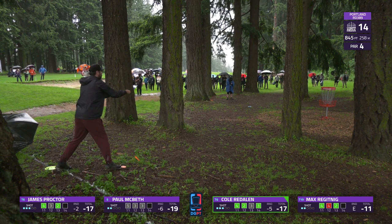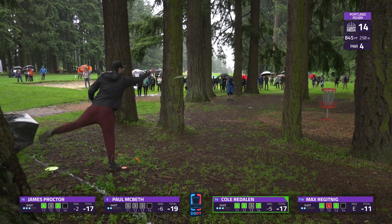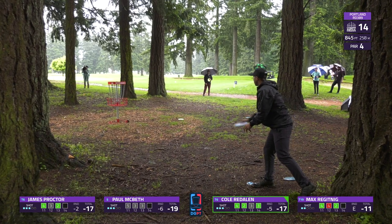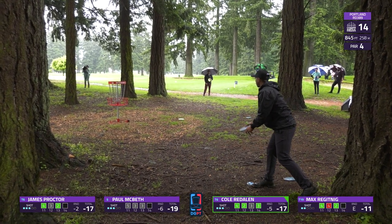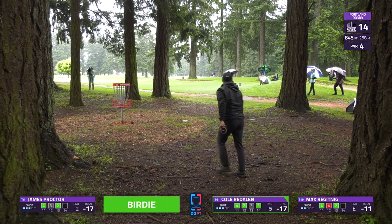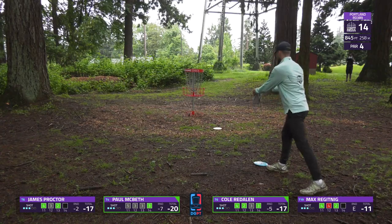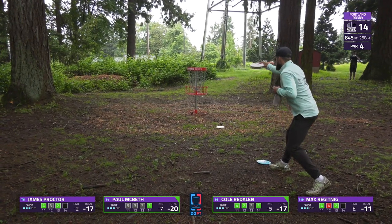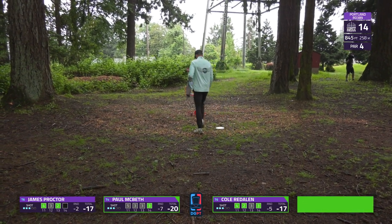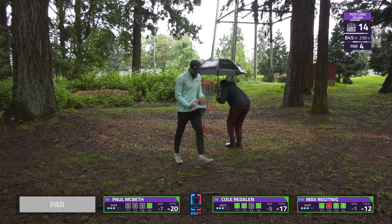Last four played. So we get up to Proctor just on the circle's edge after getting back in bounds. Gets that meter, but is still going to fall short on the putt, unfortunately. Had to settle for par. McBeth, though, will connect. That'll keep him trending in the right direction. Big birdie as well there for Max. Proctor comes and taps in the par.